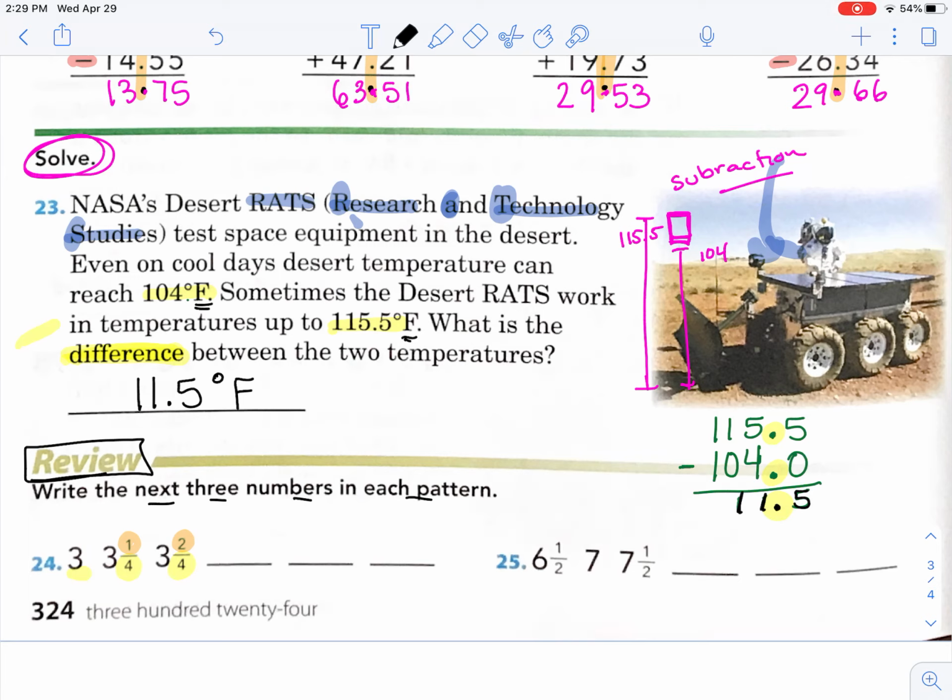We have 3 and 1/4, 3 and 2/4. What would be the next one? 3 and 3/4. What would be the next one after that? 3 and 4/4. Wait a minute, Mrs. Cornthal. 3 and 4/4, that's the same as what? 4/4 is another whole, isn't it? So 3 plus another whole would equal 4, right? If I have $3 bills, and 4 quarters, how much is that worth?